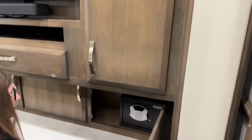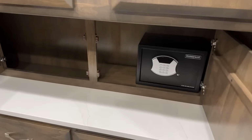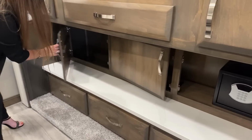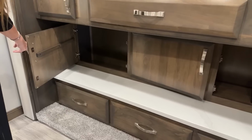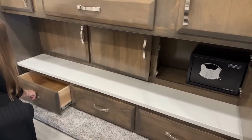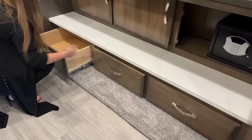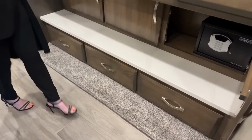And then take a look underneath here. How cool is that for a safe? Love that. And that's going to give you a little more depth than what you'll find in, for instance, the Newmar wall safes. So if you've got something that's got maybe a little more girth to it. And then really nice full extension drawers. And when I say full extension, I mean they come all the way out. Everything is soft close. And I'm really excited about this new Woodstock interior.